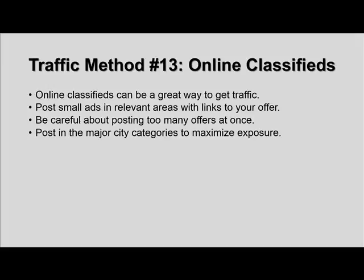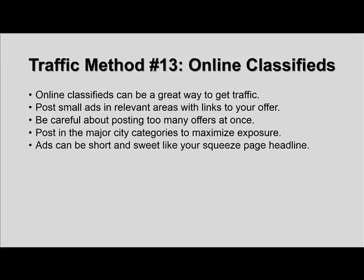You want to look for the major cities to really get more traffic. You could also test on the side and see if you get more clicks by doing the major cities, or if you get more clicks by doing just the small links, like the smaller areas, because there's less competition. So you could test that out, but in most cases you're going to get better results submitting your classifieds to these smaller areas. And I'll show you an example here in just a moment.